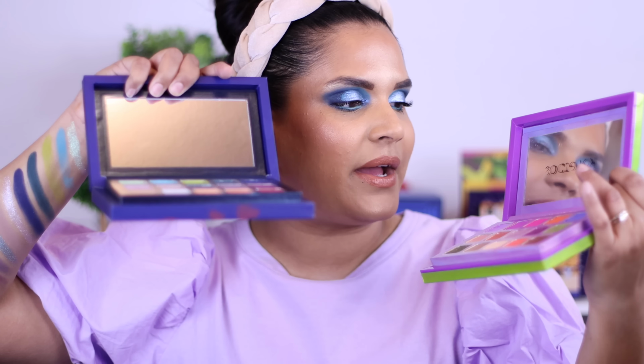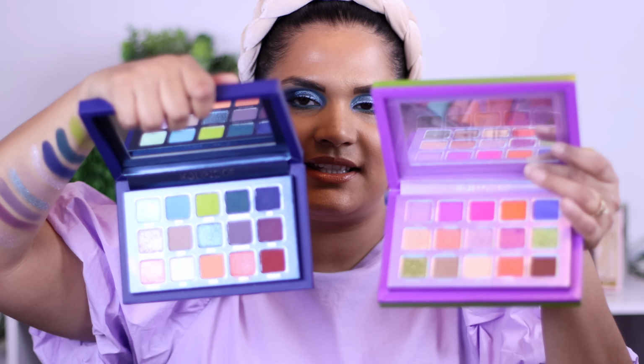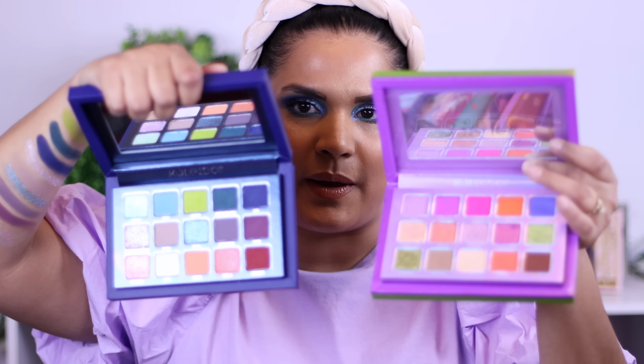I'm ready for it. So before I give you guys my first impression thoughts, I thought I would do a few little comparisons for you guys in case some of you are wondering what shades are similar to existing Kaleidos palettes. So here is the Escape Pod palette. They launched this last summer and I have a loose pan in it. I keep meaning to glue it on, but I never end up doing so.